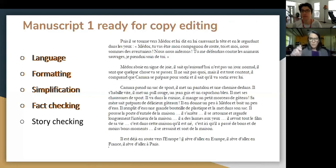But I was reading in the third paragraph when Camara is packing, and then he gets dressed and he puts on a red pullover, a jean, and a hoodie. And so just out of curiosity, I went online and looked for pictures of teenagers in Senegal to see what they wear. I was kind of expecting that they wouldn't wear quite that much clothing in a climate where the temperature is usually in the 80s. So that's something I would question. It's not something I would mark as wrong, but I would just say, is this appropriate clothing for this culture?